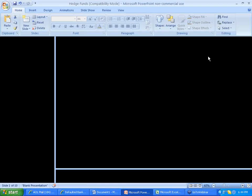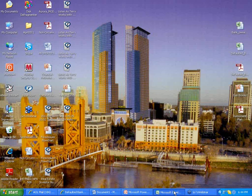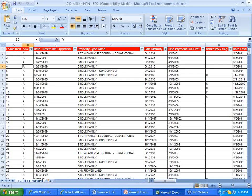So what I'm going to do now, I'm going to pull up the tape so you guys can see what an actual tape looks like if you haven't seen one before. And I'll go over some of the information with you guys. Okay, let's start right over here in the top left-hand corner. A pool, I have no idea what that is, but they all have the alphabet A. I've never seen that before.